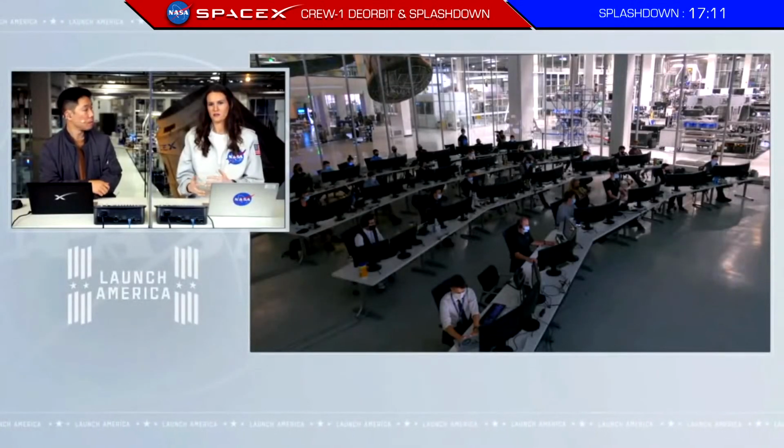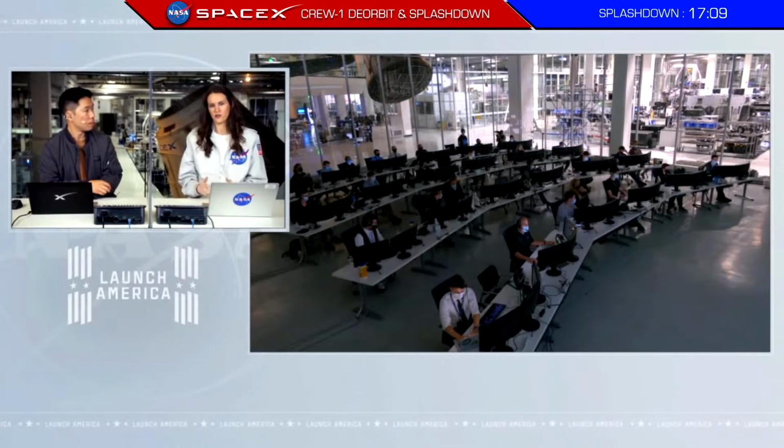We are 4 minutes away from that predicted loss of signal. And this is something that occurs whenever we bring home crewed spacecraft, whether it be a Crew Dragon or a Soyuz spacecraft. Their re-entry into the Earth's atmosphere looks very similar. They both have a deorbit burn, and they both slow down significantly upon re-entry into Earth's atmosphere.